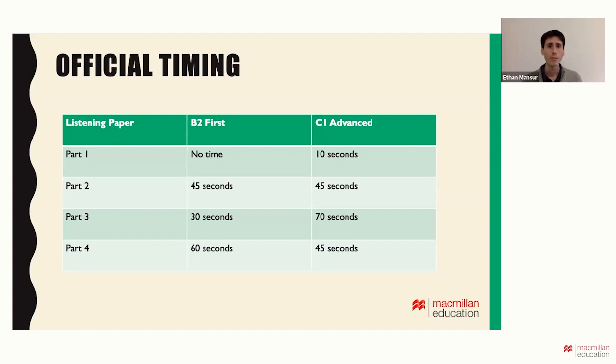You can say that it really depends a lot on the task, and on the exam. If you're curious, where it says no time for part 1 for B2 First, if you're familiar with the exam, you'll know that in that particular listening, there's just one extract and one question. So that's why they don't give you any time, effectively. But as you can see, it's not a lot of time in general.